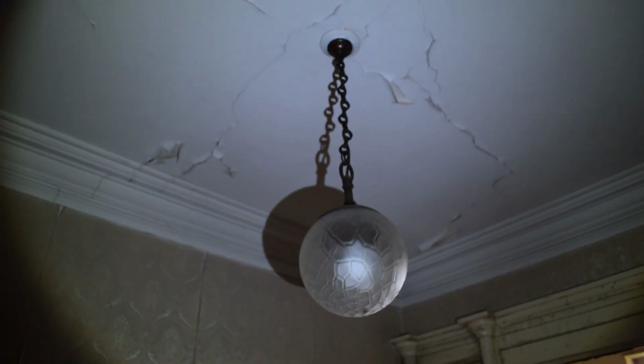Some dampness on the roof there. I also love these big heavy wooden doors with the six panels. That is a beautiful old light fitting as well. Just look at that.